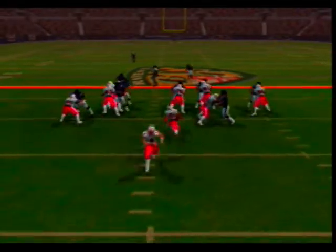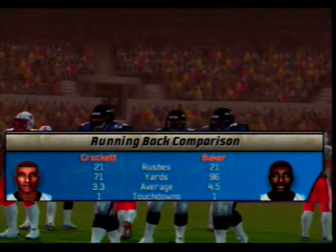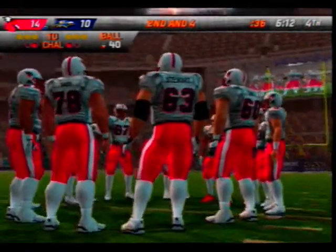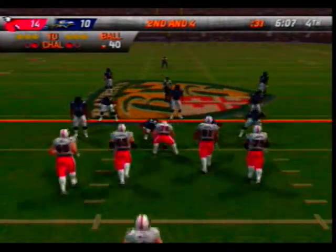The Ravens come out of a 4-3, and it's off to the tailback. Carter comes up to make the play at the 40. Truck runs it through the middle for a gain of about 6. Ball on their own 40.